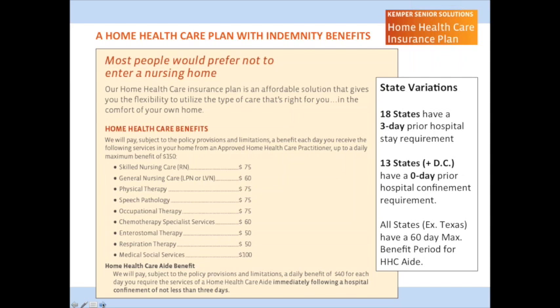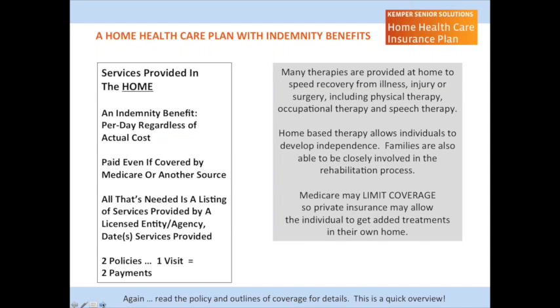This is a significant benefit for a consumer who looks and says, I understand. I know someone who was in a hospital, and when they came out of the hospital, they had some physical therapy. They had some occupational therapy. They had some skilled nursing care that was required. This is a significant benefit for people who want home health care. Now, as I said, the home health care services must be provided in the home. They're paid even if they're covered by another source. So that means even if Medicare has paid for the home health care services, the person can still get reimbursed.